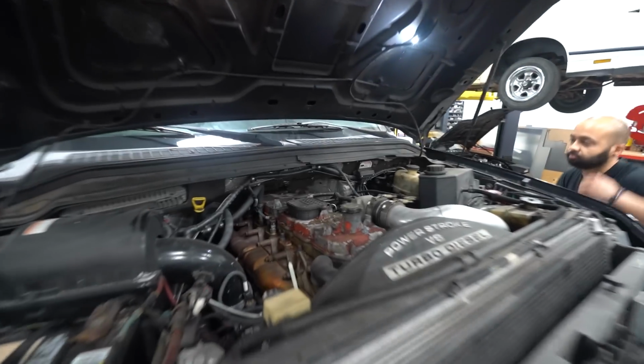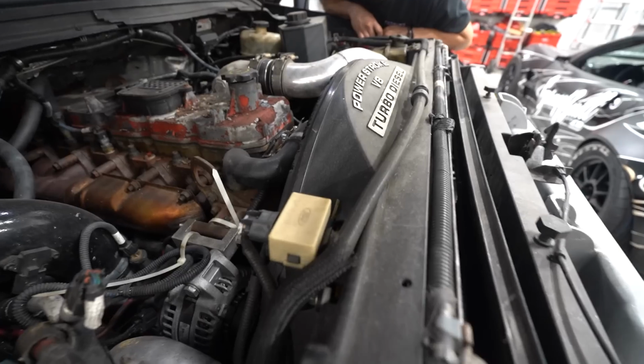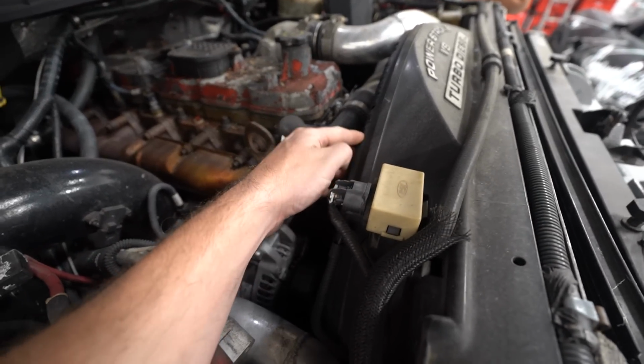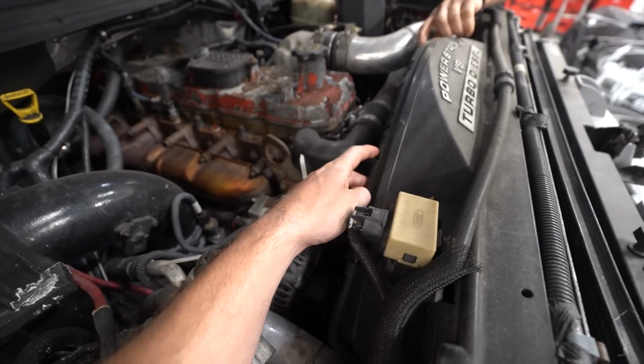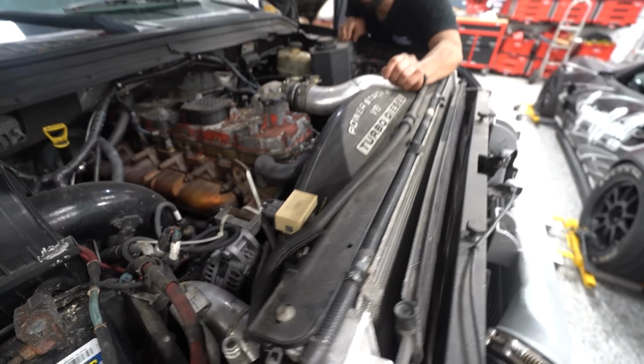As step one, obviously, we need to redo the valve cover. I wonder if this is from rats or squirrels, whatever. Damn. It looks like chew marks. It does. It really does, man. Dang squirrels.